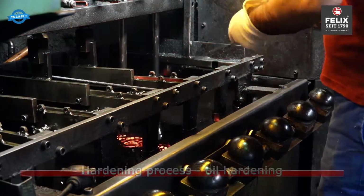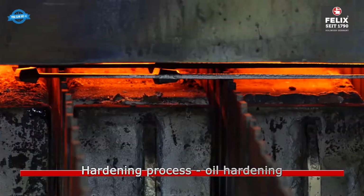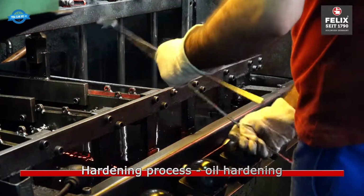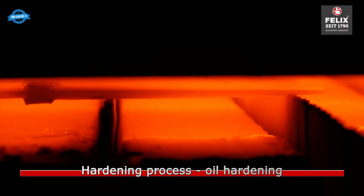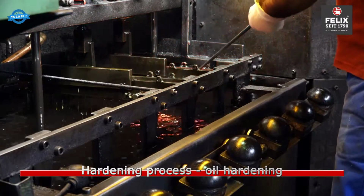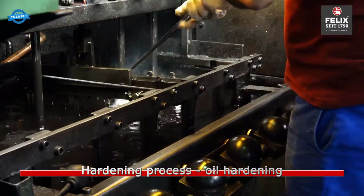Following the heating process, the knife blank is subjected to oil hardening. It is immersed in an oil bath, where the rapid cooling of the steel occurs. This quenching process enhances the hardness and durability of the blade, imparting the necessary strength and resilience for its intended use.